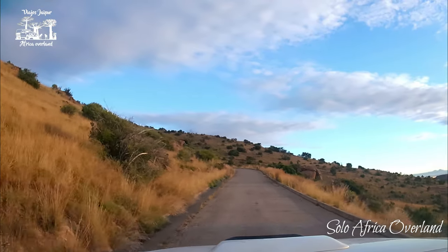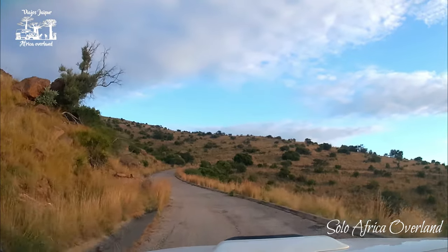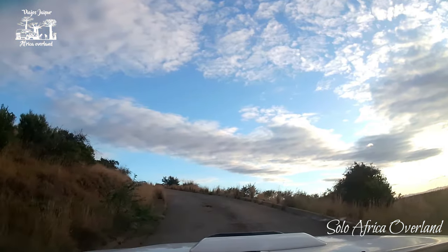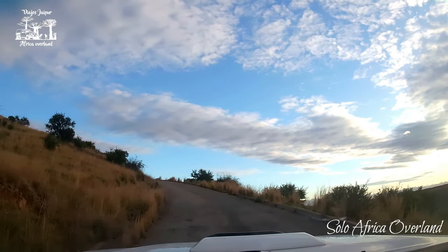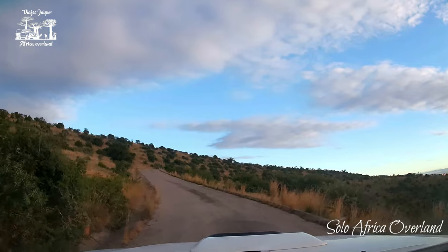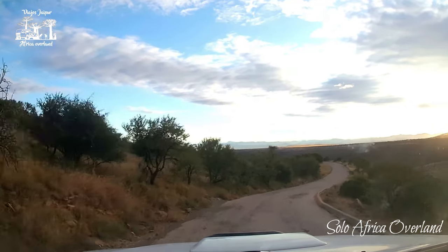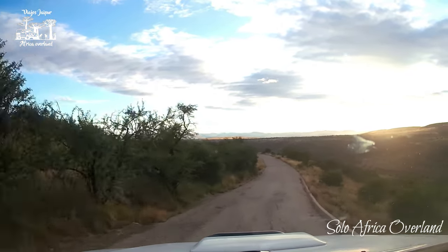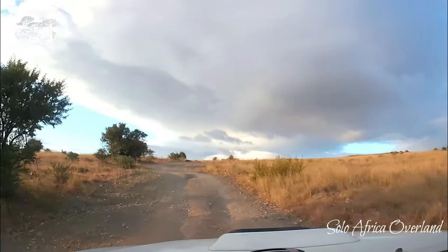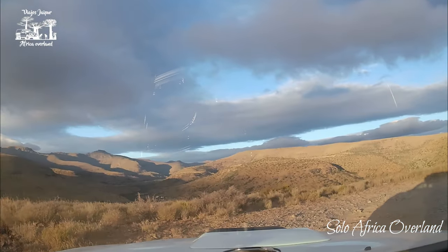This is Krankskop Loop. It is a large loop and it takes you up the mountain, as you can see, and all around the southern or southwestern part of the park. It goes all the way up, steep climb. So this is the top of the climb and this is what you see from atop.